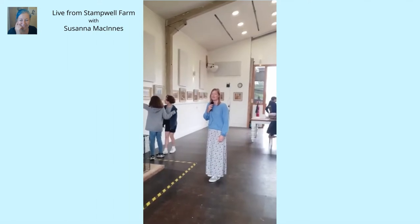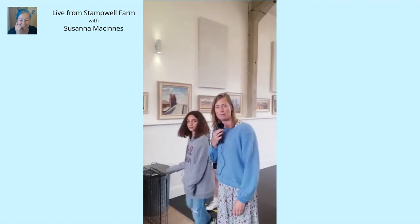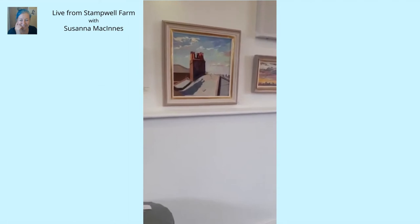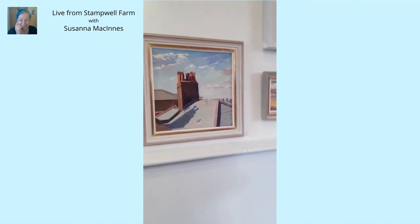So welcome. On this side of the wall, I have a lot of rooftop paintings that I did from my roof in Clapham over that first lockdown. You'll remember we had amazing sunny weather, and so it was just perfect for being up high and taking it all in. This is my actual house. My son's bedroom is underneath this bit of rooftop.